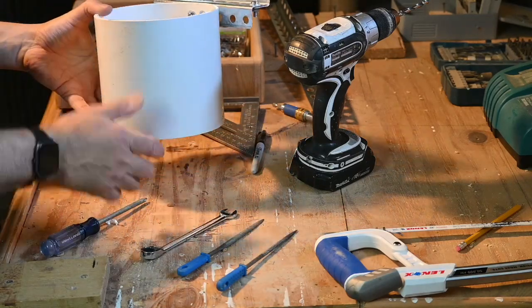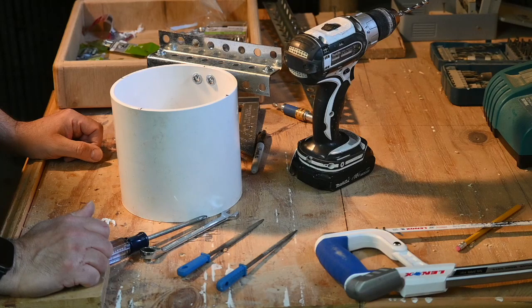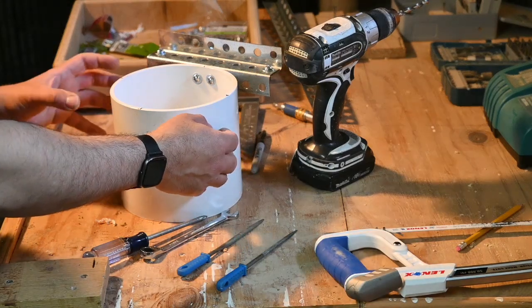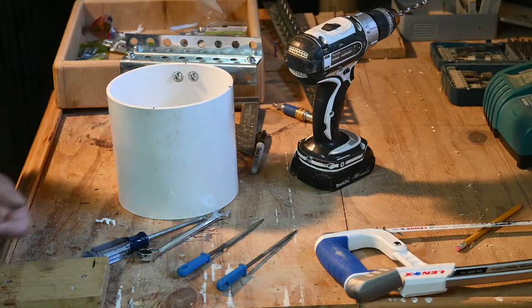So my next step is going to be building some kind of a housing to encase the laser module and encase the counter, one on each side, and the battery packs go below it.